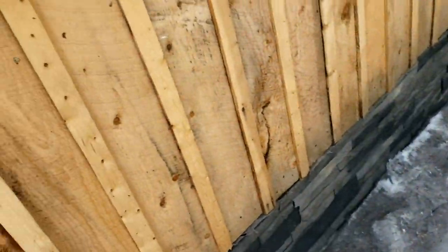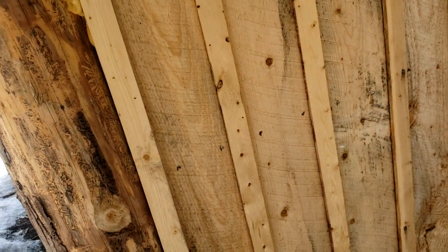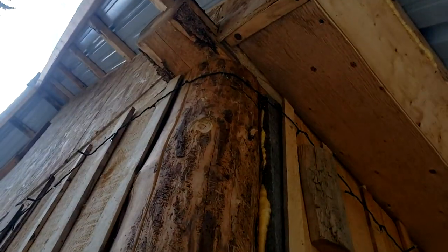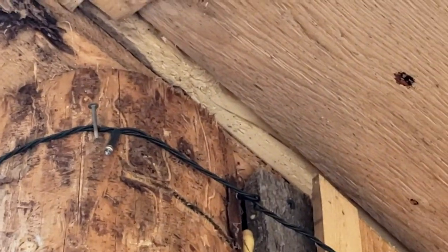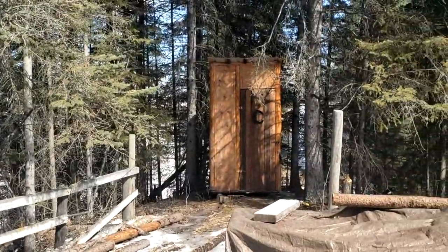Ooh, icy over here. Yeah, I don't see no reason to hurry. Something was trying to chew up there, I see. See on that 2x4 how it's all roughed? Right there. That would be Mr. Squirrel. Bastard. And that's the outhouse over there.